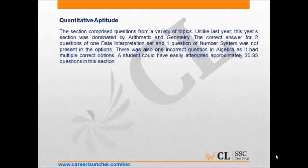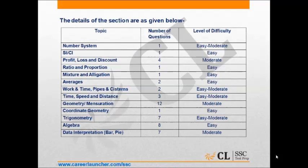The correct answer for 2 questions of data interpretation set and 1 question of number system was not present in the options. There was also 1 incorrect option in algebra as it had multiple correct options. Coming to the breakup of this topic, we have questions of the number system that were easy to moderate. Coming to SI and CI, the questions were pretty simple and there was 1 question.